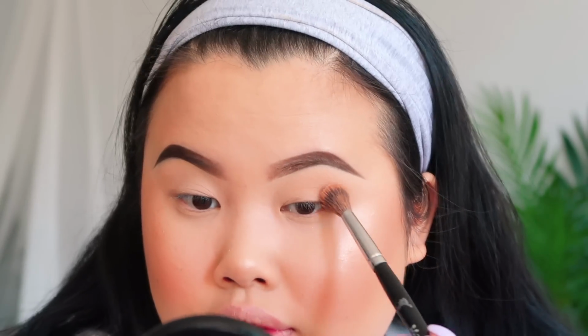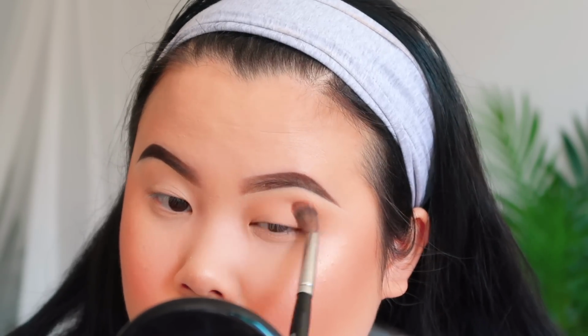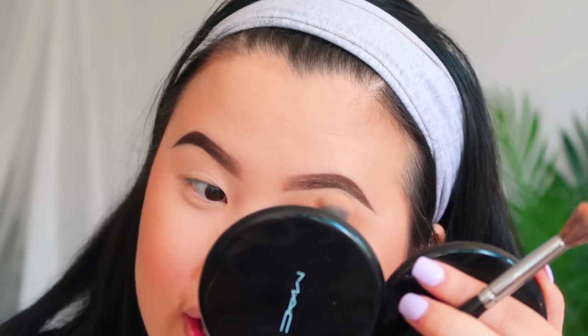So you wanna go in with a fluffy brush like this and take a little bit of that and work it back and forth in your crease area. And when I do my eyeshadow, I've mentioned this before, I just always do miniature circular motions. I feel like it really blends out the product nicely. I feel like no matter what you wear for graduation, a neutral brown look is never going to fail you. I feel like it's gonna be appropriate for anything that day.